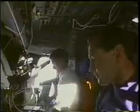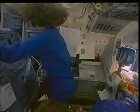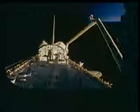And you see Kurt and Joe in the forward flight deck controlling the digital autopilot and also keeping the big picture on all the systems. While on the aft flight deck, Ellen is flying the robot arm to grapple the Crystal Spa with a special electrical connector to activate the batteries. You see the arm closing to the payload.